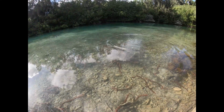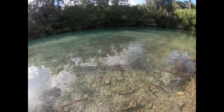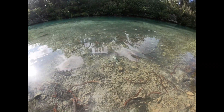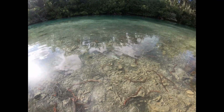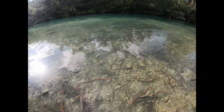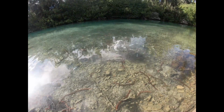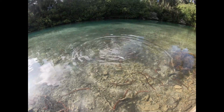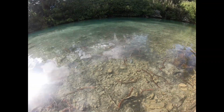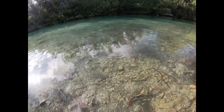So it looks like our Hawaiian Sergeant Majors are here, as well as Polani and the Pupillo, Bluefin Trevally. The Sergeant Majors really like the eggs and the guts of that mackerel. No sign of the sharks yet. These black tips are often a little too lazy to come to dinner.